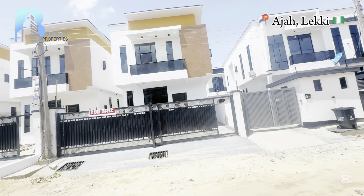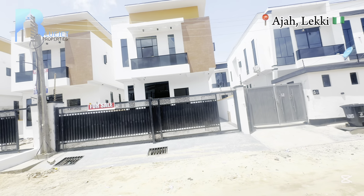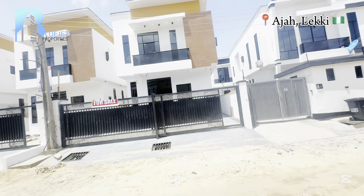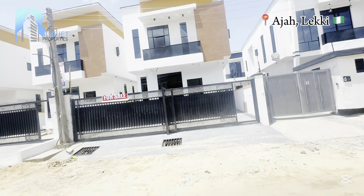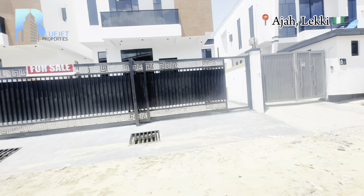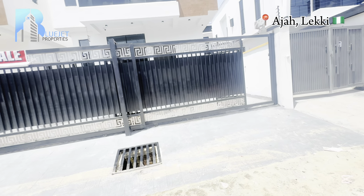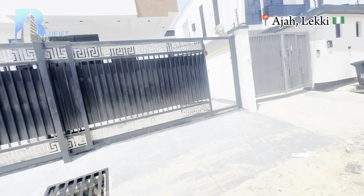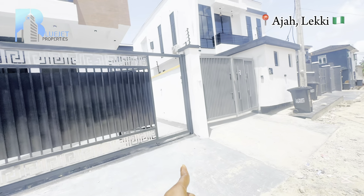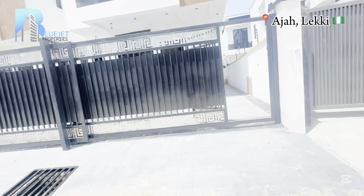So without further ado, I guess I've given you more information on this property. Let's go inside and take a tour of what we have in this beautiful luxury. Coming inside, this gate right here is two gates, and you can either open from here or from here, whichever one you want to open from, you can easily go inside. And that right there is the pedestrian gate. Of course we'll be going inside through the pedestrian gate.